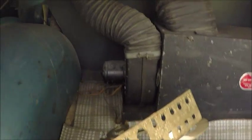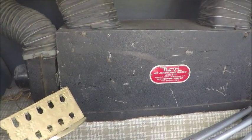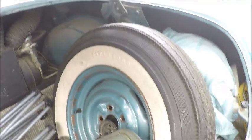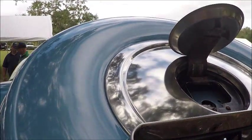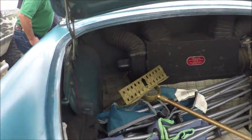Here's the trunk, and there is the evaporator. Novi is the manufacturer, and the owner tells me that Novi is still in business. So he's going to try to get parts for this car from Novi. And notice the spare tire. Looks original, as are the tires on the car. And this car has a Continental kit. Notice how that little door allows you to fuel the car.